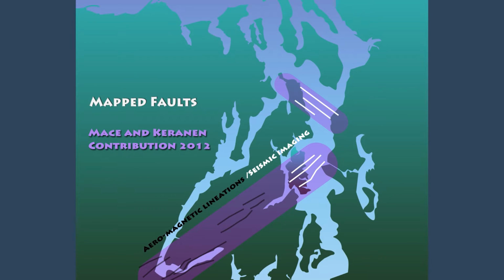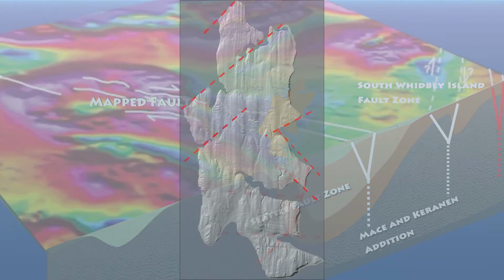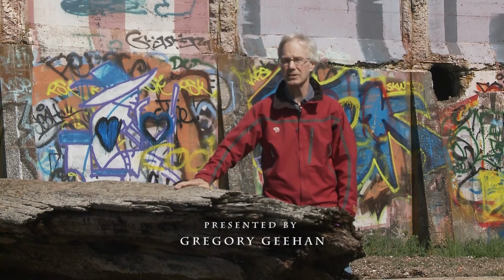Now, these conflicting forces should produce complicated structures in the bedrock below our feet. And the more we learn, the more we look, the more that seems to be the case.